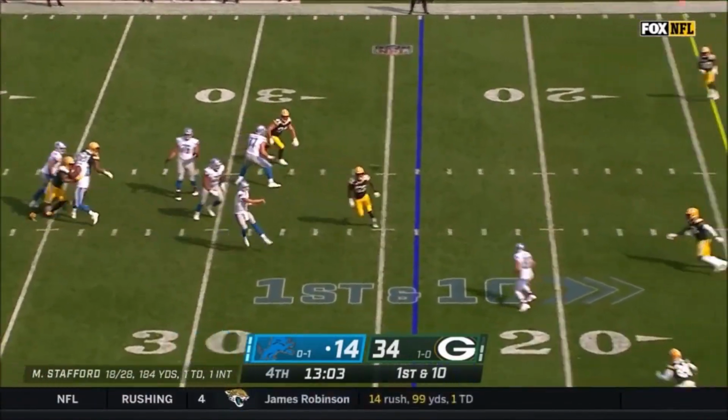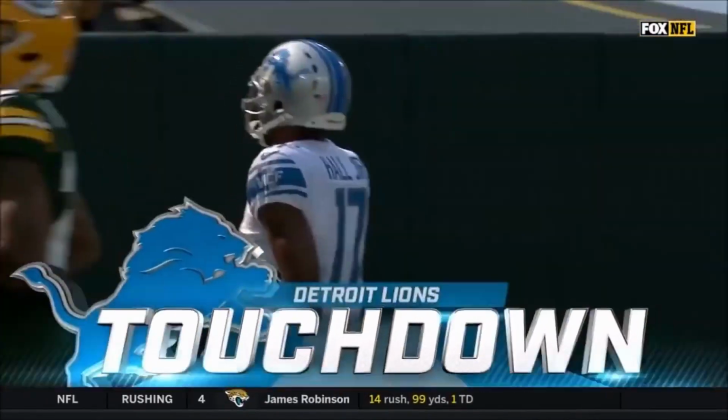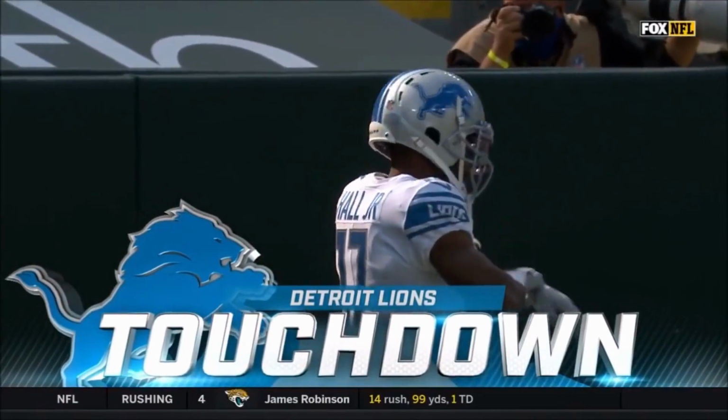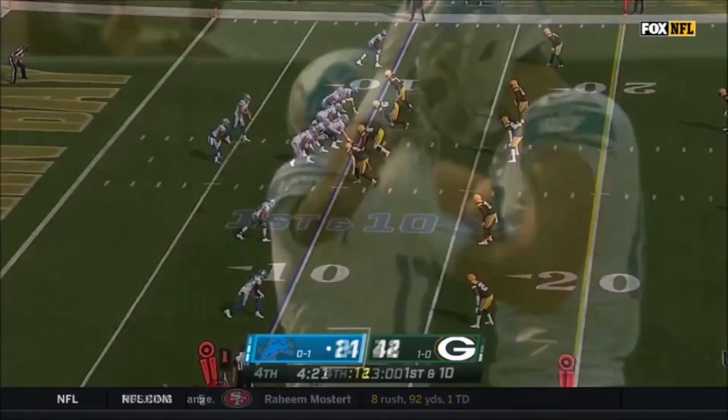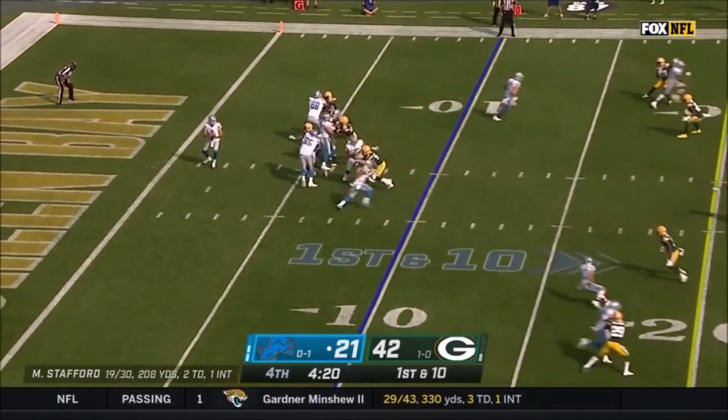Stafford steps up and on the move, throws for the end zone. Touchdown! Connecting with Marvin Hall. That's a great job. We're in a game that the Packers can win without him, it would seem.